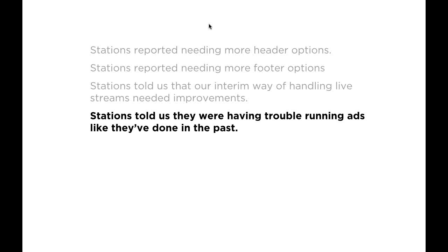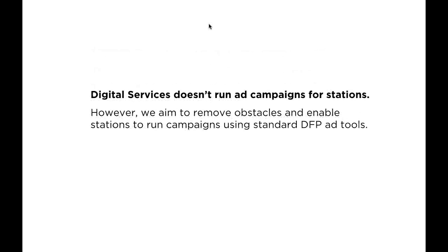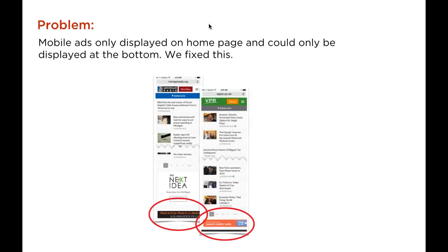Station installers are having trouble running ads like they have done in the past, and just to be clear, digital service doesn't run ad campaigns for stations, but we aim to remove obstacles and to enable stations to run campaigns using standard DFP ad tools. So we wanted to be very sensitive to, when some stations said that they couldn't do things they used to do in the past, going for, I guess I would say, parity with what a station who'd previously been on one of the other themes would have experienced.